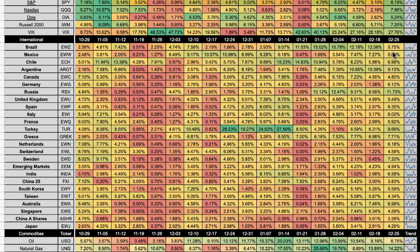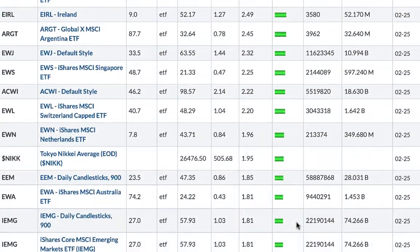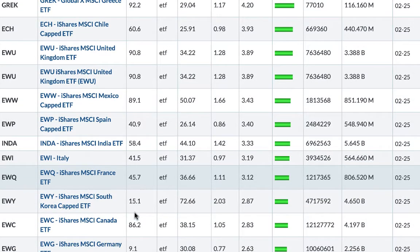So that improvement is reflected in the international ETFs, which have all been ranked by performance. Obviously, Russia's doing the worst, but South American countries, Greece is doing well, Turkey's doing well, improving, along with the United Kingdom, Mexico, Spain, India, Italy, France, and so on.